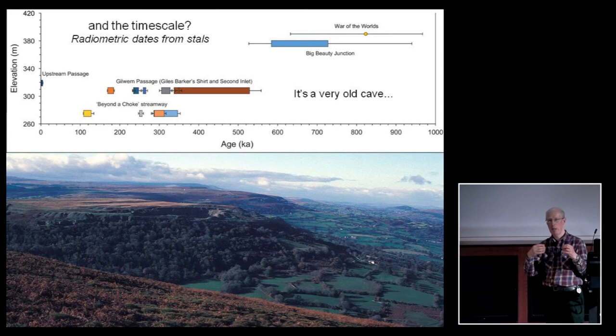And these are some dates. Where do these come from, Andy? Andy just sent them to me. Anyway, oh, they were in that paper we did. Yes, that was it. Yes, anyway.